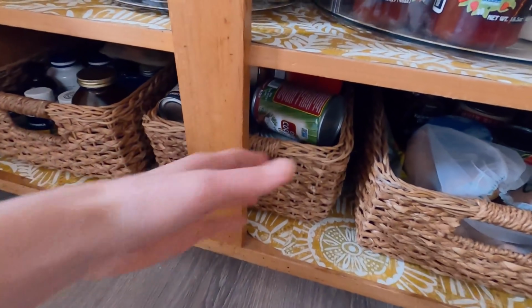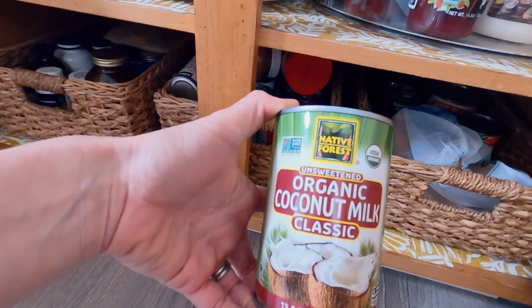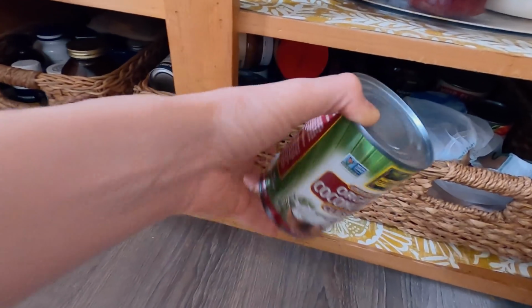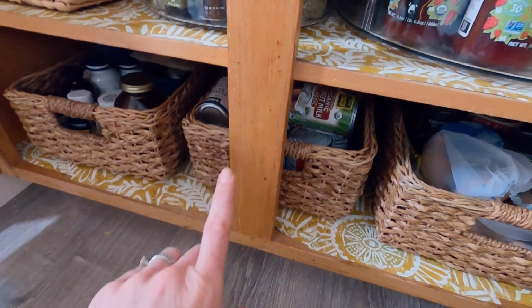This is all backstock stuff. So I'll just show you this coconut milk here. This is backstock because I've already decanted a can of coconut milk into a jar in the fridge. So I'm not going to be using this week, and so I'm not going to be reaching for it. I can keep it in the sort of backstock stuff.